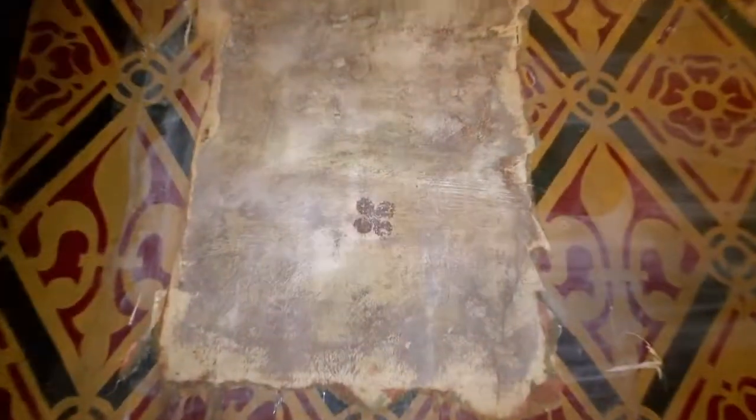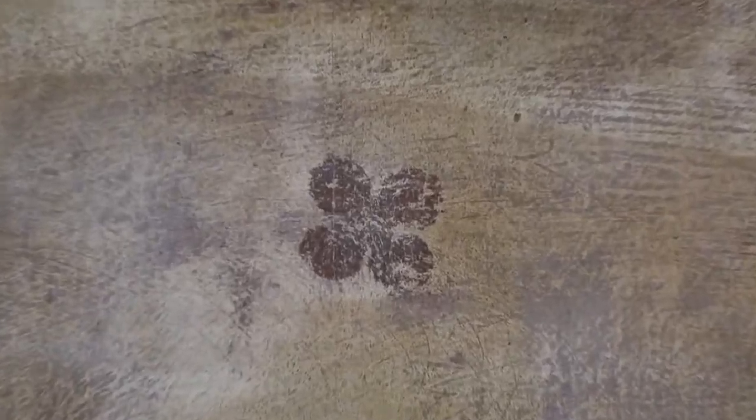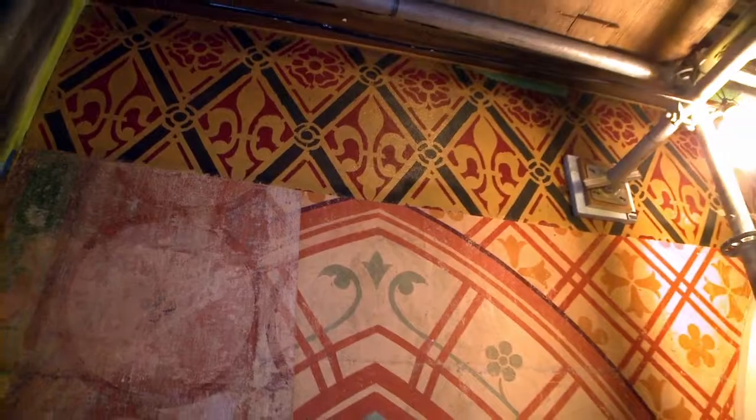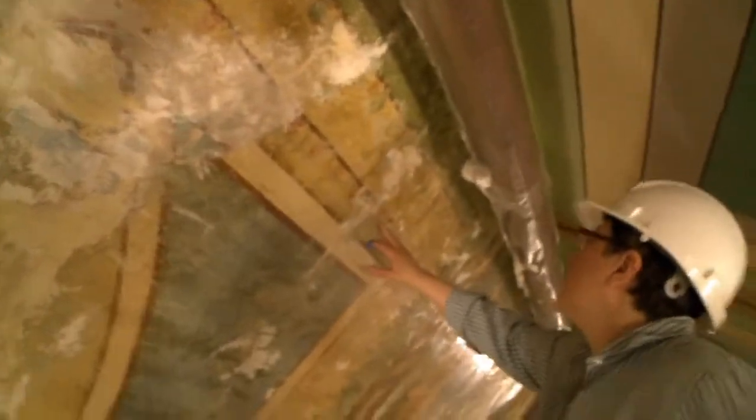And part of what you do when you do this, you have to have a sense of the history of the building, when alterations took place, and then you can start to date and say, okay, this is this period and this is that period. And you can see here, truly sort of Gothic decoration here. This is probably the second scheme on the ceiling, and then that's the third.